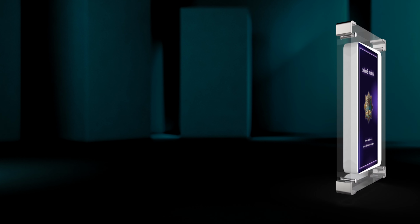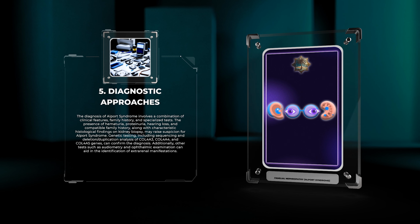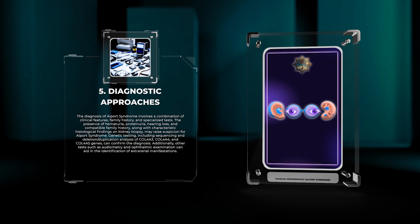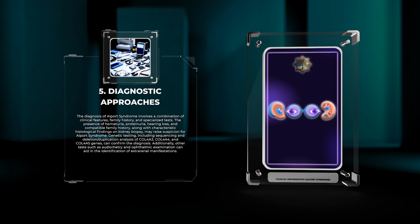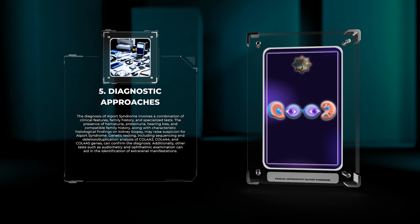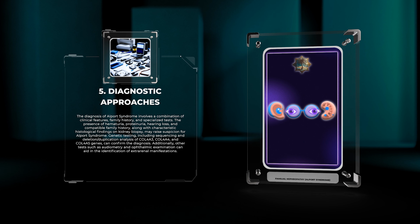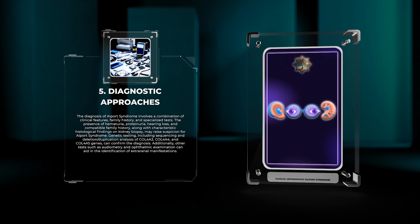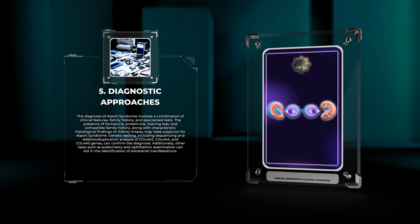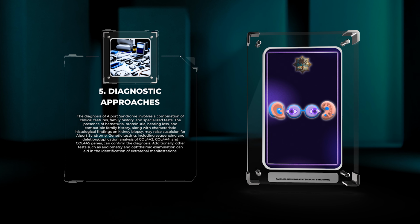The diagnosis of Alport syndrome involves a combination of clinical features, family history, and specialized tests. The presence of hematuria, proteinuria, hearing loss, and compatible family history, along with characteristic histological findings on kidney biopsy, may raise suspicion for Alport syndrome. Genetic testing, including sequencing and deletion/duplication analysis of COL4A3, COL4A4, and COL4A5 genes, can confirm the diagnosis. Additionally, other tests such as audiometry and ophthalmic examination can aid in the identification of extrarenal manifestations.